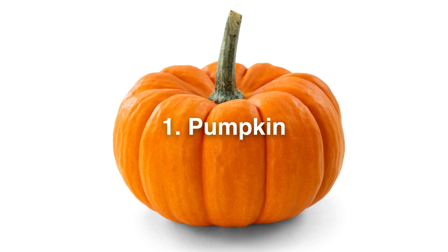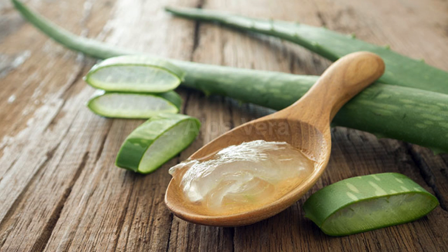The dosage is as follows. For dogs weighing less than 15 pounds, give 1 to 2 teaspoons. For dogs weighing 15 to 35 pounds, give 1 to 2 tablespoons. For dogs weighing 35 pounds or more, give 2 to 5 tablespoons depending on size. Note: do not feed your dog pumpkin pie filling, as it contains sugars and spices.